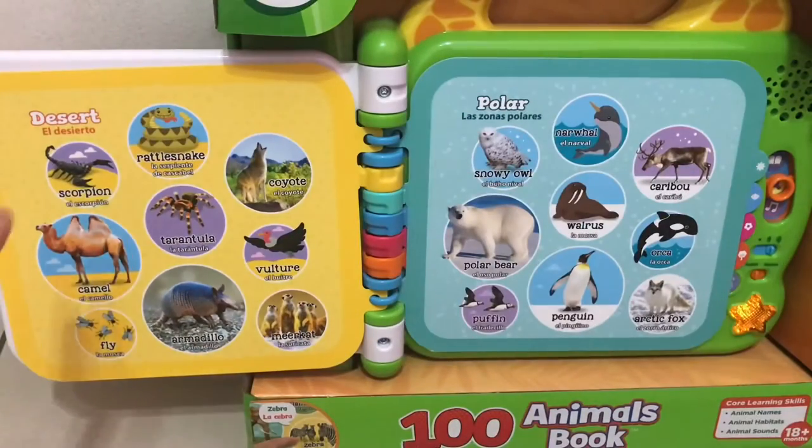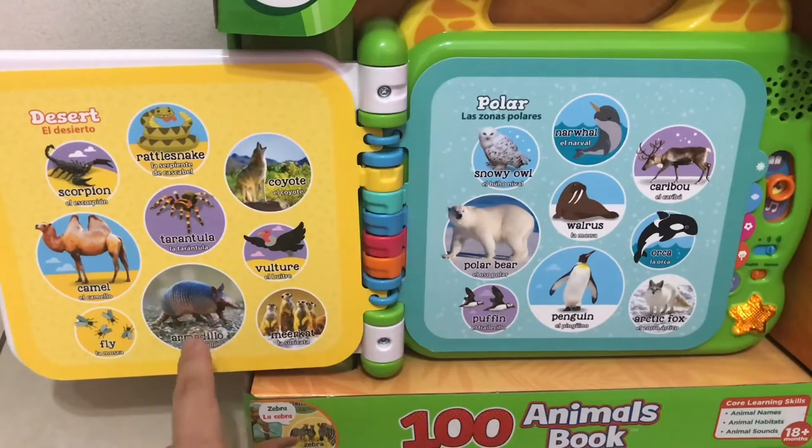Desert. This scorpion is black. This camel has two humps. These flies are very small. This armadillo lives in the desert. This tarantula has eight legs.